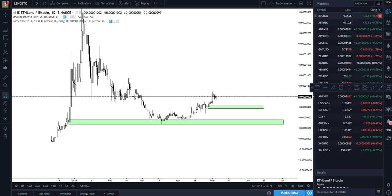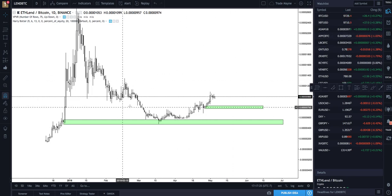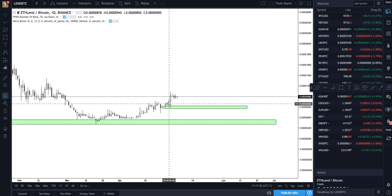What I find though is that these coins are going to run when Bitcoin is consolidating, and vice versa. When Bitcoin is pumping, a lot of alts are going to dump. So what you need to do is mark off order blocks like this.